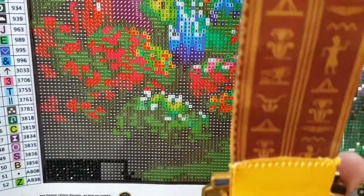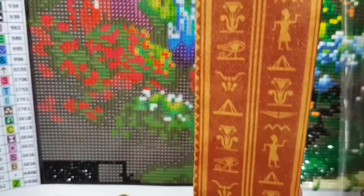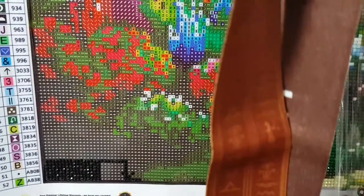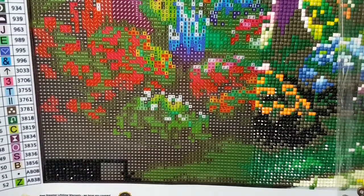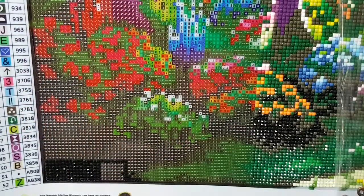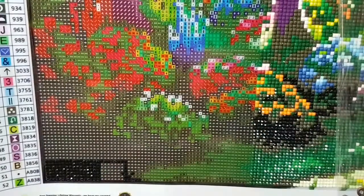This fabric lanyard has a bunch of hieroglyphics on it. Yeah, the camera's trying to focus there. It's a nice little lanyard, fairly long. That was the challenge, the Pyramids of Egypt. That's on the inside of the lanyard there, and just on the outside as well. So yeah, there we go.